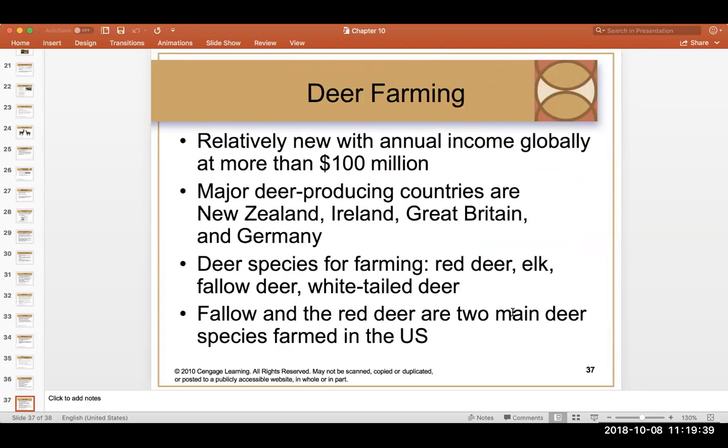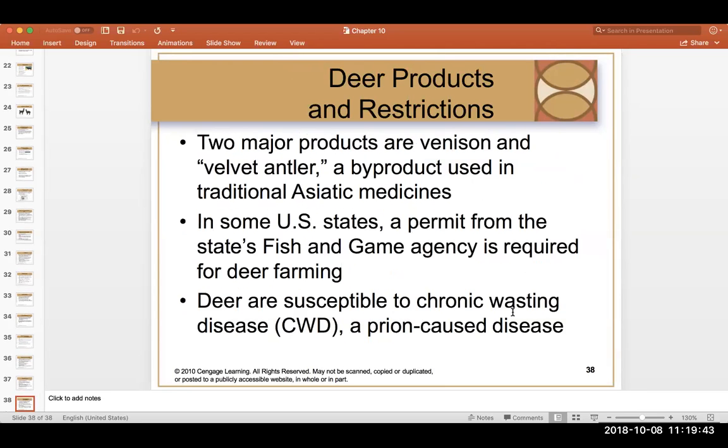We also talked about deer farming, which is obviously not a huge thing, but some people do have deer that they farm. And deer are susceptible to chronic wasting disease, which is also caused by something similar to what causes mad cow disease. Any questions on alternative mammals?